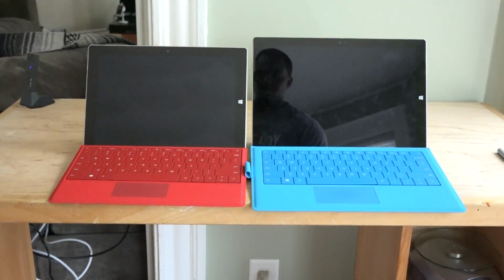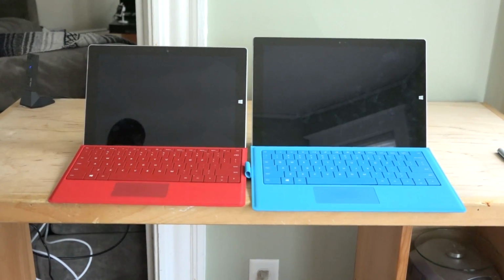So hopefully, guys, that helped you answer the question of which to pick. If you're looking to pick one of the two, here you go, the Surface 3 or the Surface Pro 3. Let us know your thoughts. This is really not a battle, but just more or less showing you how to decide on what to pick on. So if you have any questions or any comments, again, let us know.